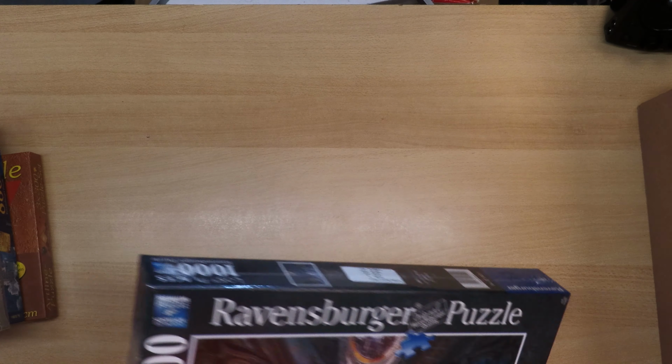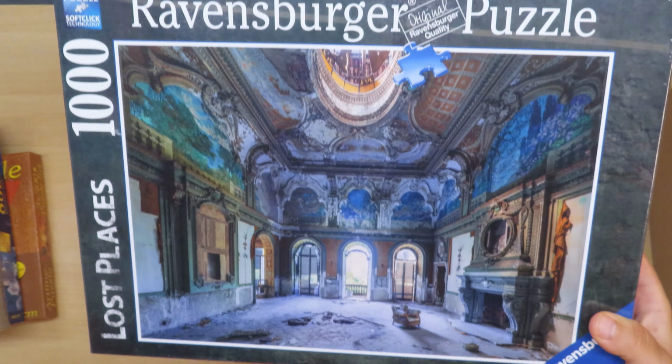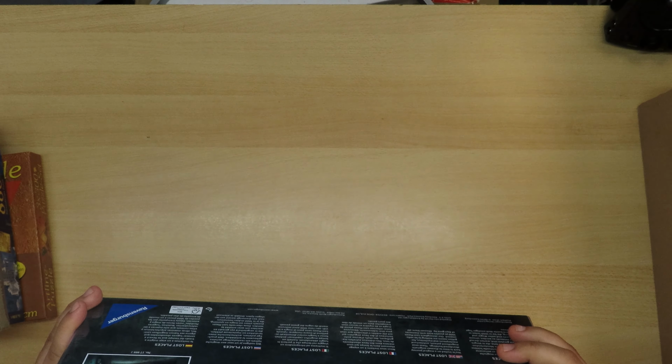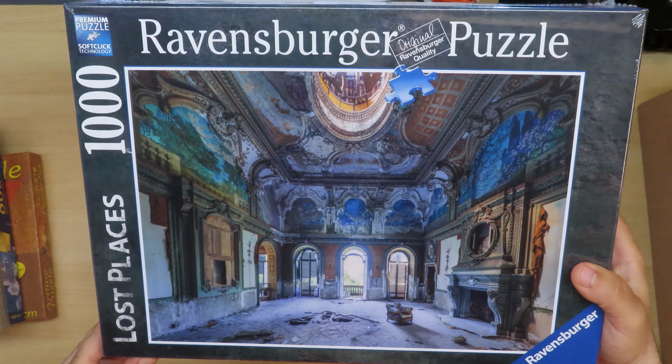And now we go to source number 2. Source number 2 is a physical jigsaw puzzle shop in Munich, where they have a lot of puzzles. And this one is from Ravensburger, from Lost Places, a new series probably from Ravensburger. I don't know if it's from 2022, but it's also a brand new series.